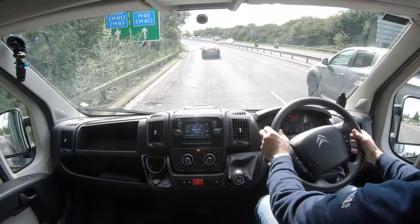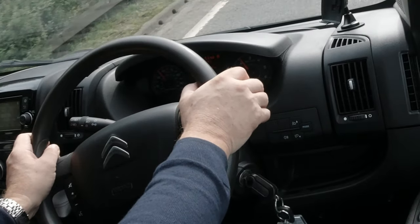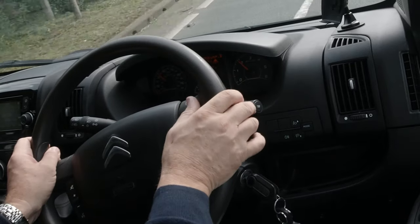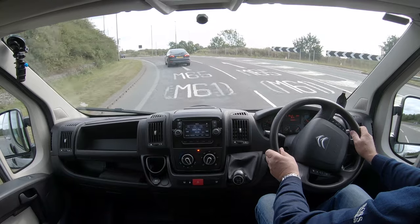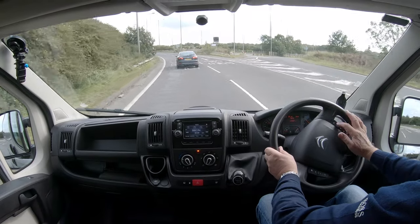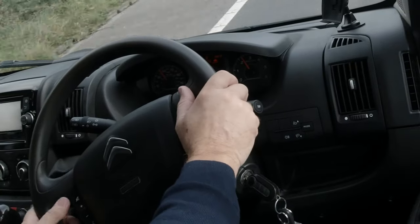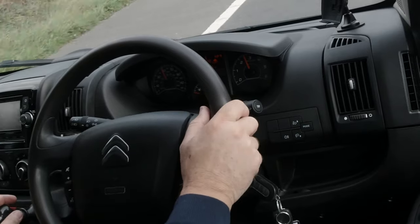Instantaneous consumption, fuel consumption that is. Average speed, travel time, trip distance, and back to average consumption again. Answer the telephone from here, and also dial your caller, mute the radio, increase the volume.